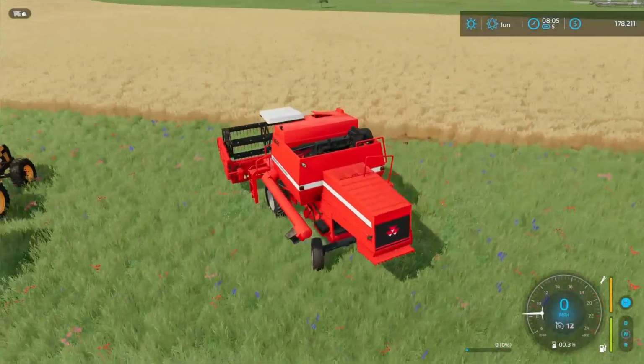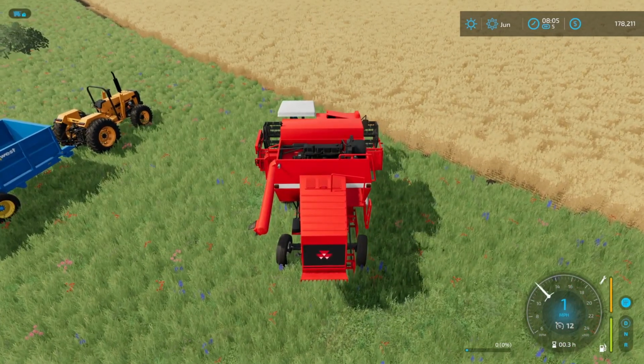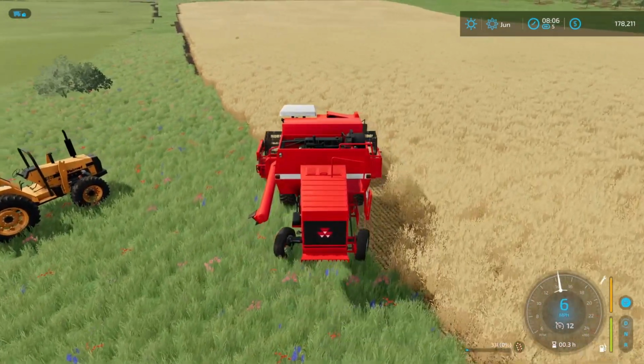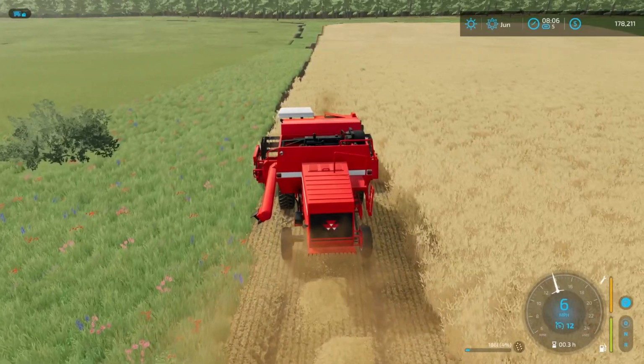Hey, look, the sun's peeking out. It quit raining. Hopefully the crop is dry enough. We're going to give it a go. We're going to see. We'll at least do a headland, right? Let me set the cruise control. Cruise control is set.